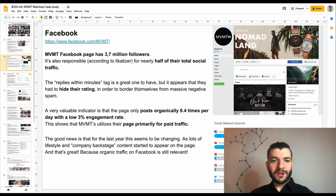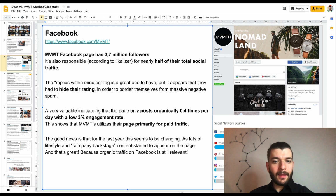On Facebook, if you check their page, it has 3.7 million followers, and it is also responsible, according to Likealyzer, for nearly half of their total social traffic. So it seems very strong for them, and they're running a lot of ads. They had to hide their rating. A very valuable indicator is that their posts have a low 3% engagement rate, and it shows that the brand is focused on paid traffic. That's exactly what dropshippers and e-commerce entrepreneurs do these days. They're focusing on the paid aspect of advertising.